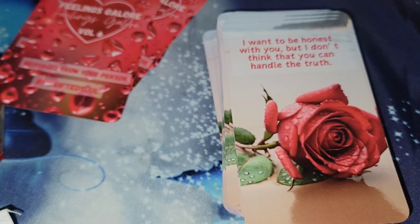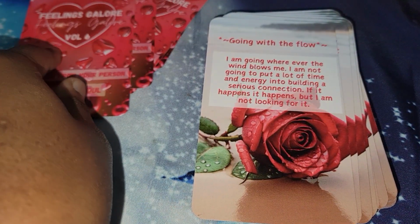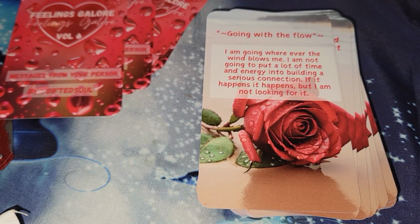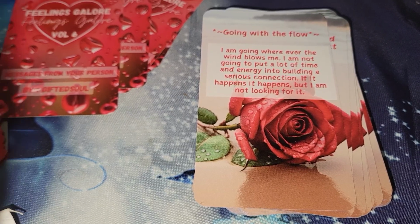So I want to be honest with you, but I don't think that you can handle the truth. Going with the flow. I am going wherever the wind blows me. I am not going to put a lot of time and energy into building a serious connection. If it happens, it happens, but I am not looking for it.